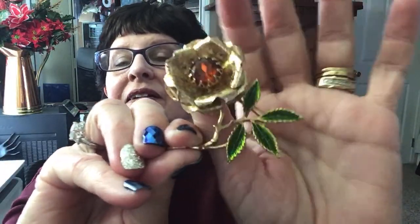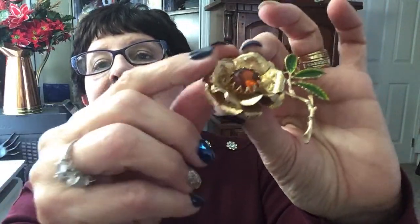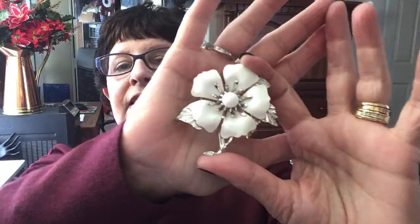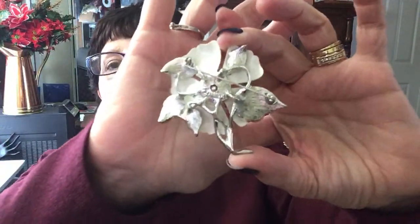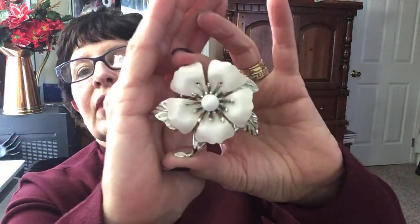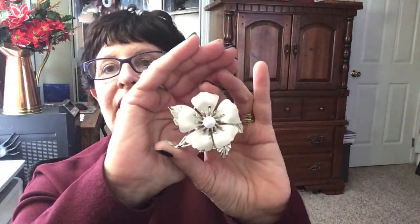This is probably one of my favorite Sarah Coventry pins. Isn't that pretty? Look at the texture on the leaves and stuff. It's like digital dots or something. It's so cool. And then there's this one. I have two of these now, so I will sell one of these. I'll have to look in my book too, see if it's in there. This one's really pretty too. I think the white and the silver are really nice. I think that one's in the book. I'm not sure.